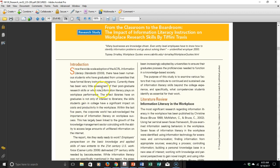You'll notice this one is set up a little differently than some of the others. The introduction sets the stage by providing some background about some of the information literacy standards that have been provided, and then shifts into the purpose of the study, which often follows a literature review, but in this case they put the purpose right up front and center. If you take a look at this paragraph, you'll see why the author actually conducted this study. They wanted to examine factors that might contribute to the continued and sustained use of information literacy skills beyond the college experience, and what competencies the students identified as essential to their work. So what skills are they still using beyond college, and what do they really need in the world of work?